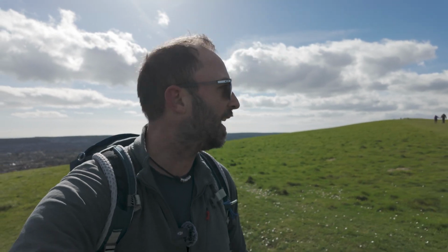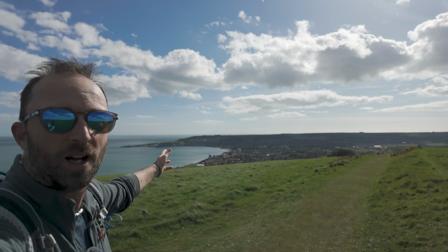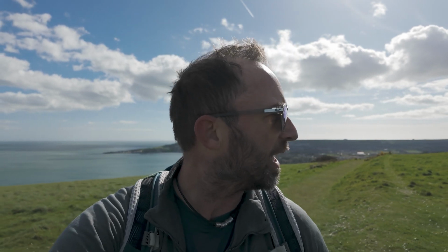We've just made it up the hill from Swanage. It's a bit tough for 15 minutes, but it's okay, not a problem at all. So you can obviously see the beautiful views from up here. And if I just move, I'm basically in the centre of the hill now.